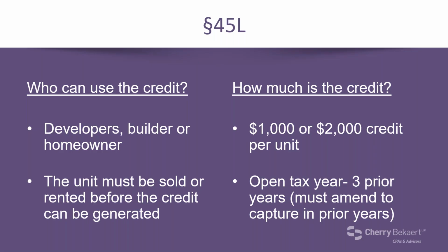As I mentioned, the credit is $2,000 per qualifying unit. A qualifying unit is one that is certified to have an annual heating and cooling consumption of 50% or less as compared to a comparable dwelling unit defined by an energy efficient standard. There is also a credit of $1,000 per home for manufactured homes that satisfy a slightly lesser standard. The credit is taken in the year the unit is sold or rented, and can be taken in prior years by amending returns going back no more than 3 years. Similar to the Section 179D deduction, the Section 45L credit requires certification by an independent third party in order to claim the credit. Next slide.